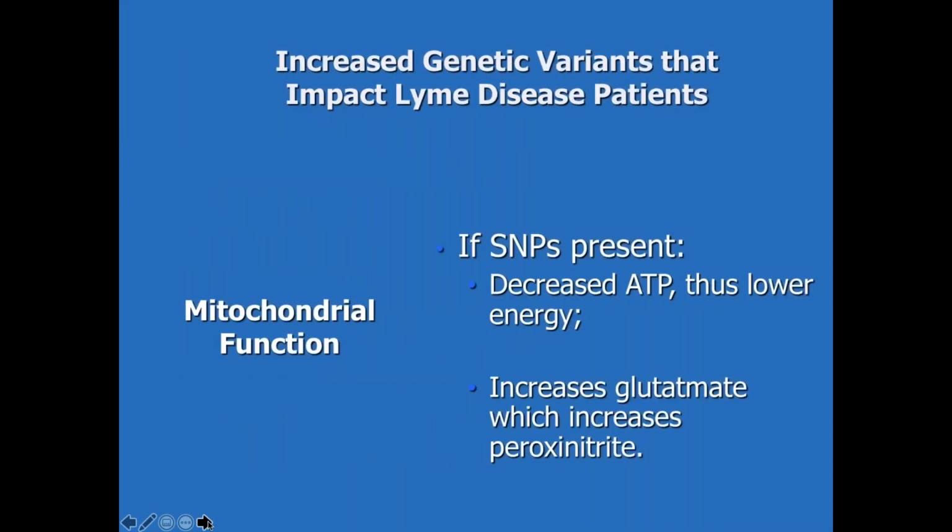So we're going to take just 4 of these areas. The mitochondrial function. If the SNPs, these are the variants, are present, we get decreased ATP. Well, that makes sense because mitochondria make ATP. And so we get lower energy in our body and we feel lethargic and we just can't function. It also increases glutamate, which I talked about, which increases peroxynitrate, which is like a poison to the rest of the cell, and it's oxidizing everything. So you don't want increased peroxynitrate, because if it does, you're going to stop all functions.